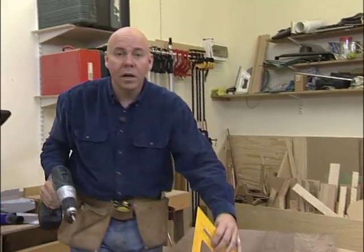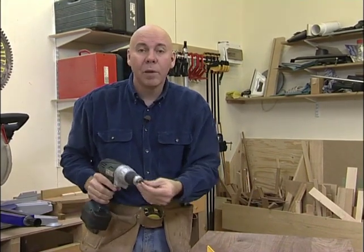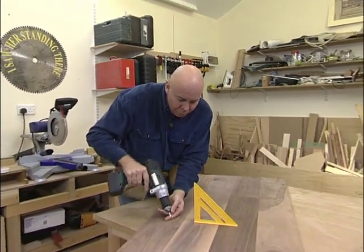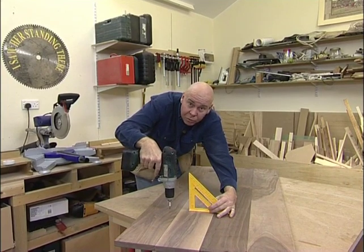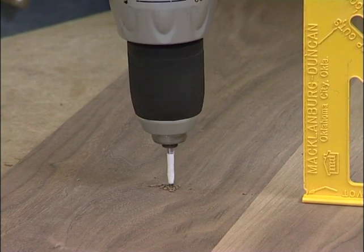Anytime you're screwing into hardwood, it's a good idea to drill a pilot hole. I'm using a 3mm brad point bit for that. And I'm just using the square to keep the drill at 90 degrees to the top. And the tape's on the drill bit just to stop me from going too far and going through the top. And when that's done, this piece will go into the finishing shop.